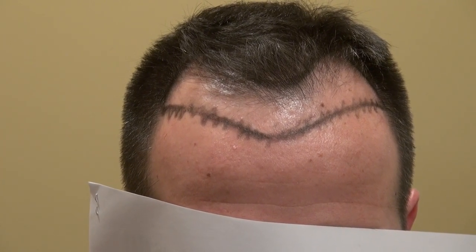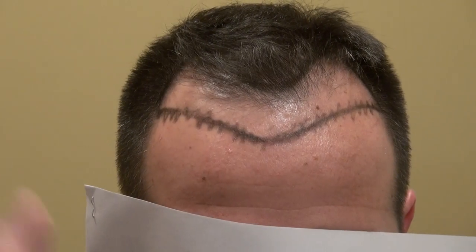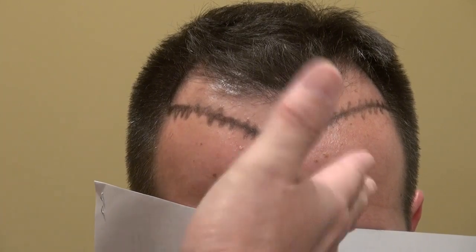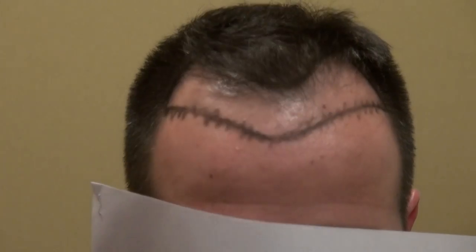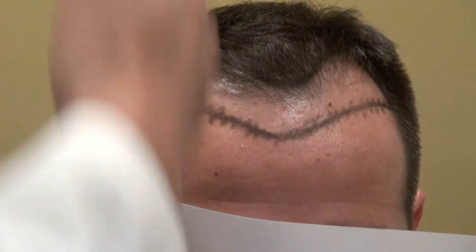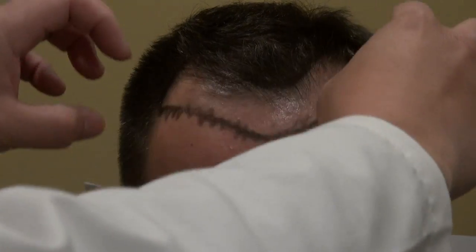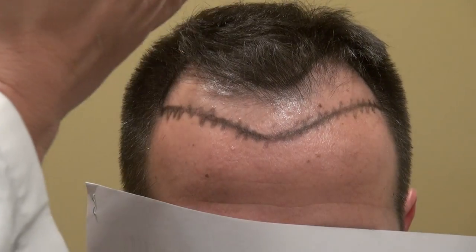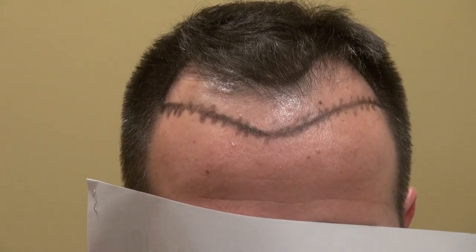Once we finalize the shape, and of course I do the measurement, I want to make sure the patient's happy with the height of the hairline and make sure it's semi-even. But if you split the face in half, no hairline height can be exactly even. The eyes and the cheeks are not going to be exactly identical either. So as long as the hairline is almost even, that's good enough. But you don't want it to be too high or too low, where it looks abnormal.